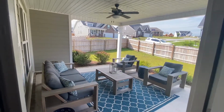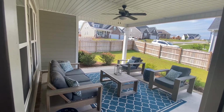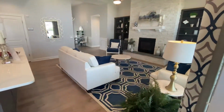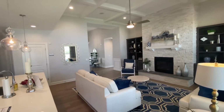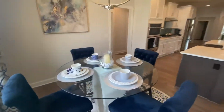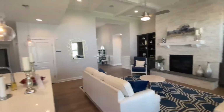Now you can have this screened in if you wanted to. More of a charge, of course, and put a ceiling fan in here, but this is something that you can do. And as we go around over here, you see it is a wide open concept. You're basically standing in the kitchen, or if you're eating cereal in the morning, yes, you'll be able to view pretty much everything in your home.